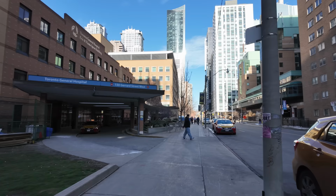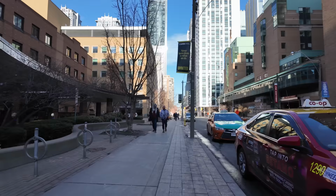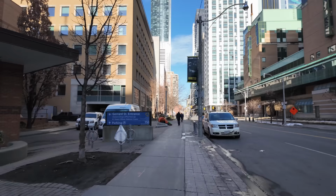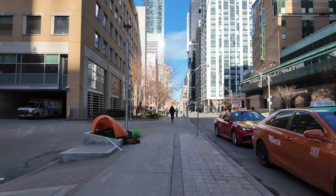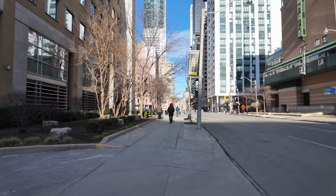And once I cross Yonge Street, I'll be on Gerrard Street East, as Yonge is the main east-west divide. And Gerrard Street continues all the way into Scarborough, and it's divided into two stretches. You could call this Lower Gerrard, and that spans about 6 kilometers. Then at Coxwell, it takes a slight jog to the north, and that stretch is often referred to as Upper Gerrard, and that's about 4 kilometers in length.